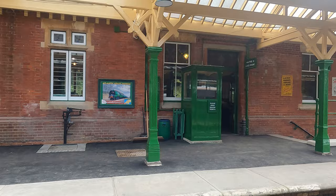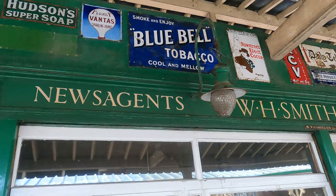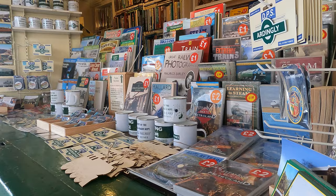This old W.H. Smith's kiosk is a typical example of what would have been seen at many, many stations across the country. This one is used mostly for the sale of second-hand books and has been lovingly restored and cared for over all these years.